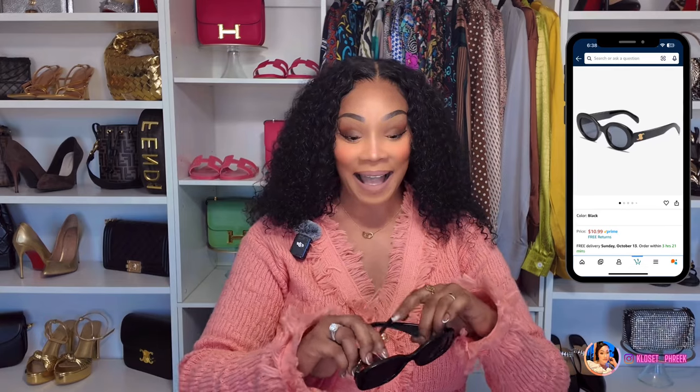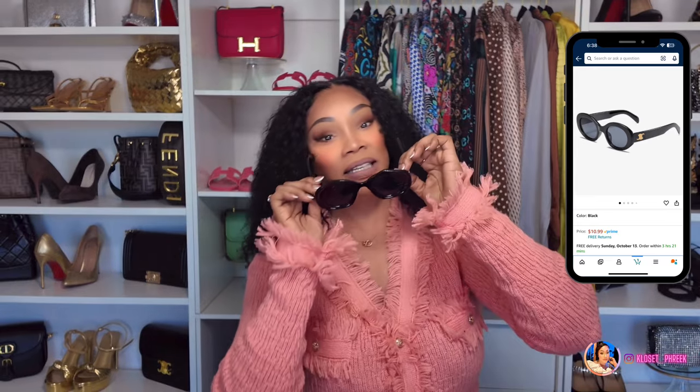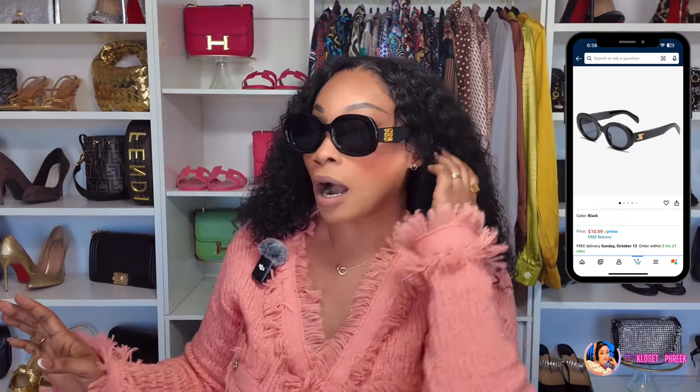Okay, moving on, I picked up some Loewe inspired sunnies from Amazon, and I love these sunnies. It does have the Loewe logo on the side of these sunnies, and when you put them on, the quality of these are amazing. And as you can see, the side view with the logo on it, I mean, these are stunning. That's all I have to say.